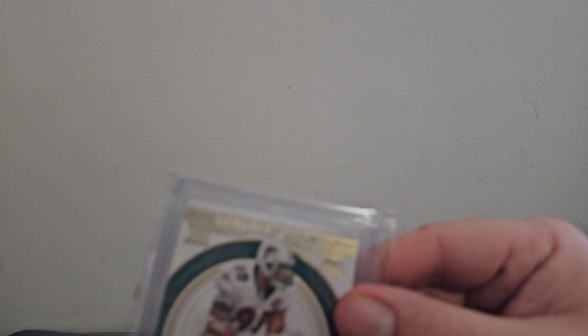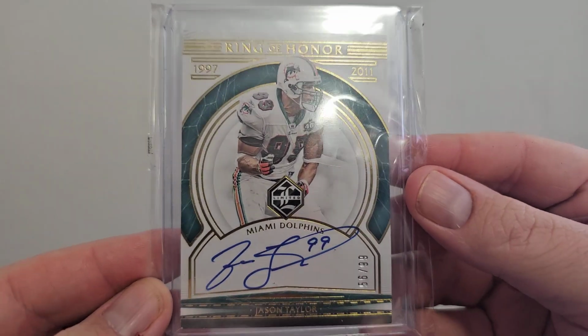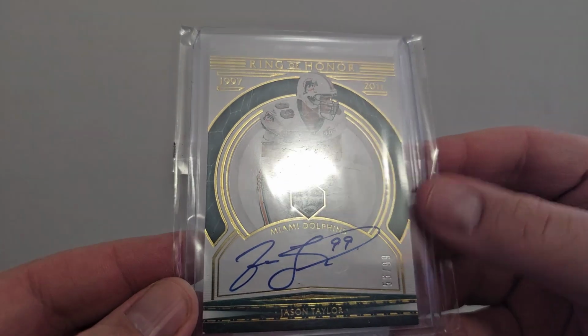This next one is 56 out of 99. This is from, what is this from? That is a good question. 2020 Limited. Nice on-card autograph of Jason Taylor. I like to get on-card stuff when I can, but I still love my patches when they're game used.